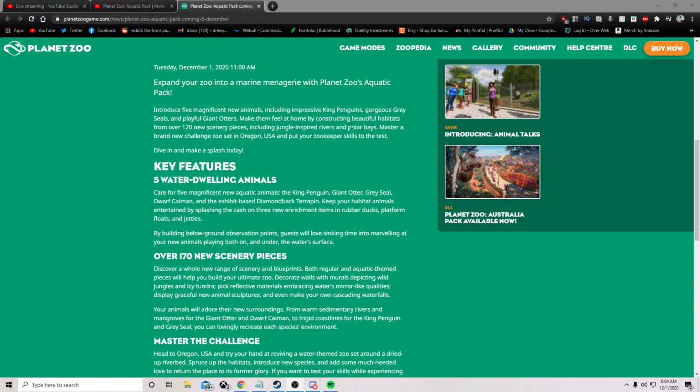Make them feel at home by constructing beautiful habitats from over 120 new scenery pieces, including jungle-inspired rivers and polar bays. Oh, that's like a harbor pack. I was saying we need a harbor pack, and we're going to get a harbor pack. Master a brand new challenge zoo set in Oregon, USA, and put your zookeeper skills to the test there. So you franchise people, and those that actually play the game, are going to get some fun stuff too. So dive in and make a splash today.